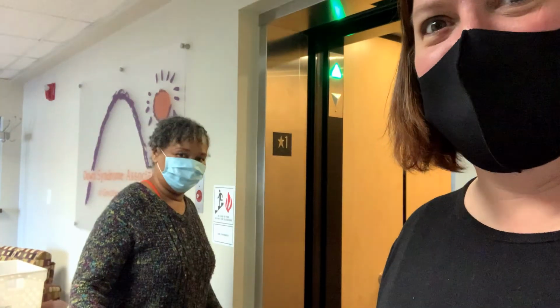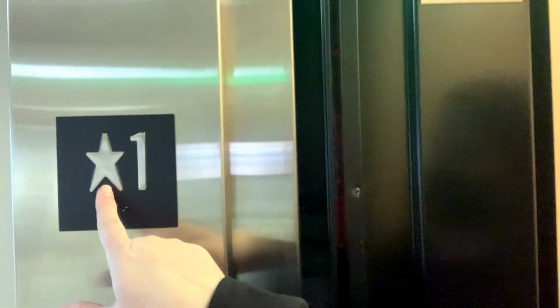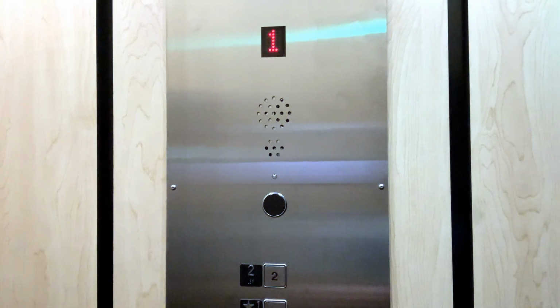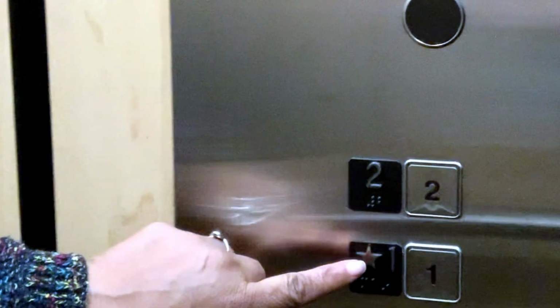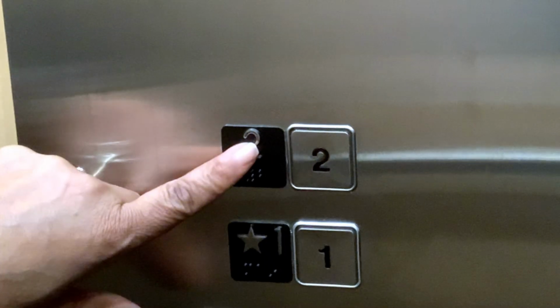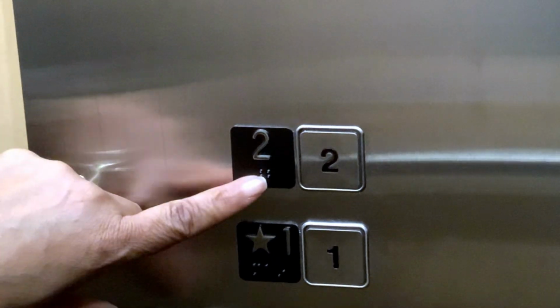Now we're going to head inside the elevator. Come on, guys. And you can see that we are on floor number 1, and it has a star that will help us remember what floor we're on when we got on the elevator. So now we are on the elevator, and here is the panel of numbers. So we're on 1. See the star? The star 1, and then the next one would be number 2.